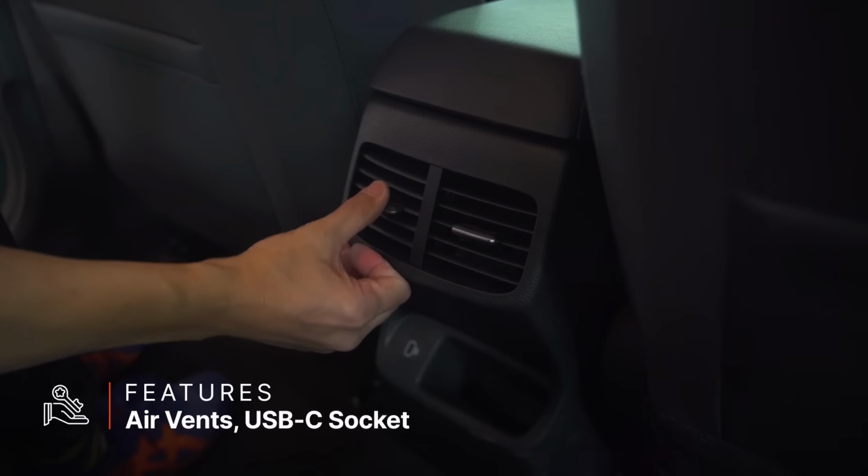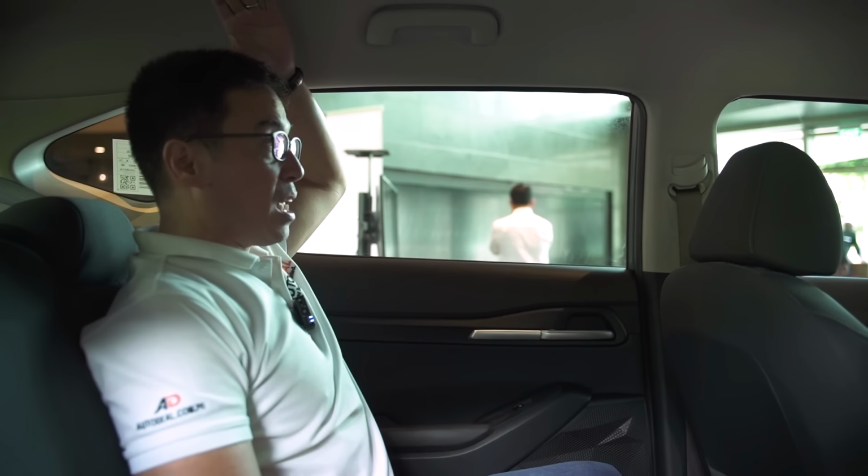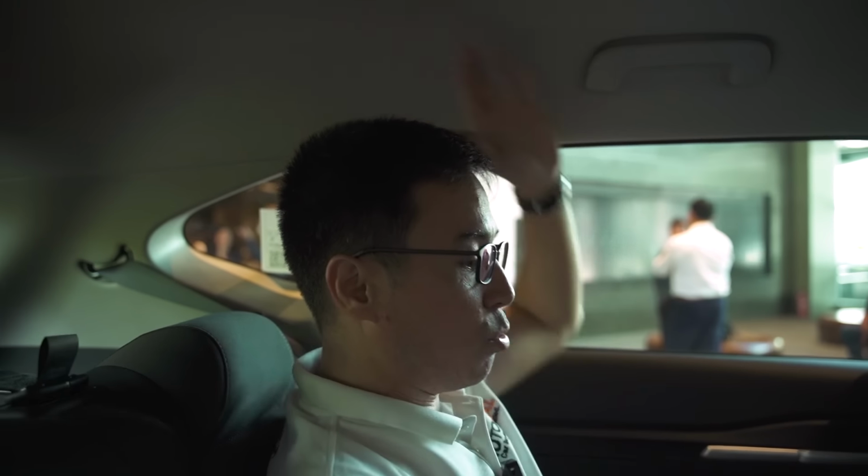You've got two air vents here up front. Just one USB charging point, a cubby hole. No center armrest, but again, this is the EX variant. I don't know if the top of the line variant will have a center armrest, but I do believe all of them, yes, all of them have Isofix anchors. Space is decent for my height. Good amount of space there. I don't think Jack will have any issues here.